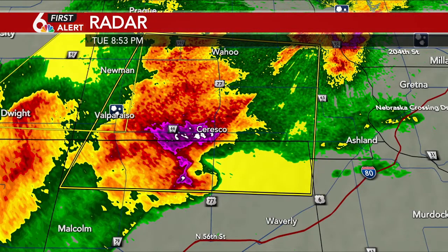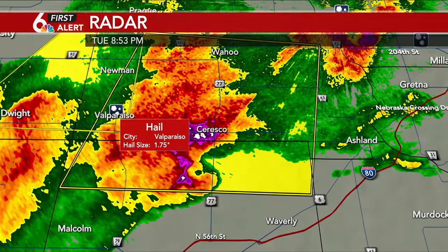The strongest storm right now is near Ceresco, right along Highway 77 north of Lincoln. This is northern Lancaster County, southern Sarpy County. This is where we did get in that report of some golf ball-sized hail out of Valparaiso. I would not be surprised if there is some 2-inch diameter hail coming down here, Highway 66, Highway 77 here, southern Saunders County into northern Lancaster County. Some very, very impressive hail returns.